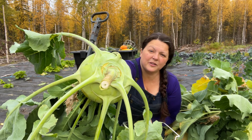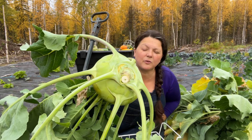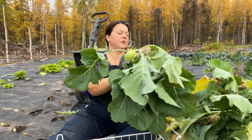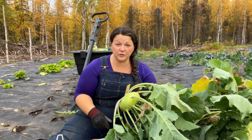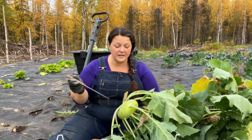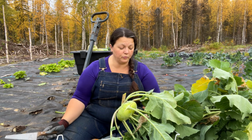You can see how the outside edge of it is really thick. It's like a really thick protective coating. And when you go to cut into the kohlrabi to eat it, you're gonna have to get through that layer, which also makes it pretty decent for storing. This will store, I don't know, 4 months or so in a cold room.